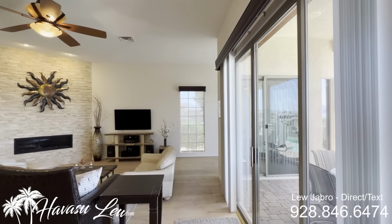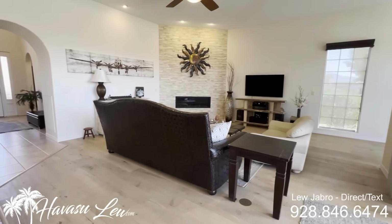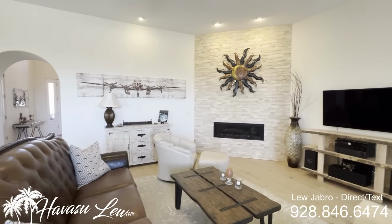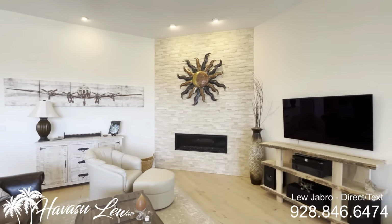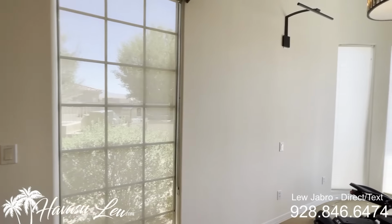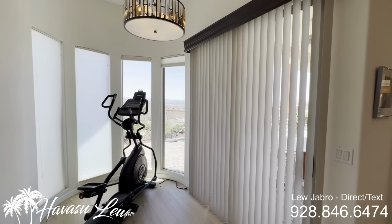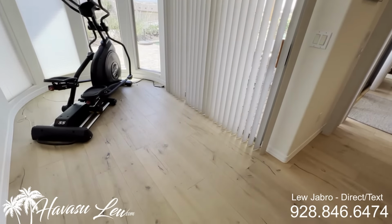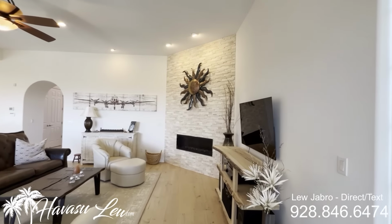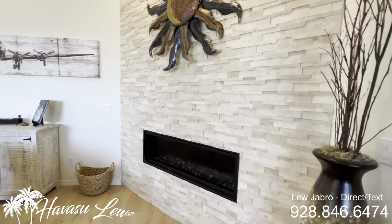So you have the tall ceilings, 8-foot interior doors, plank tile floors, real nice stacked stone on the fireplace. There's also a little dining area or nook back here with a slider out to the pool area. Has can lights, integrated speakers. This looks like an electric fireplace.